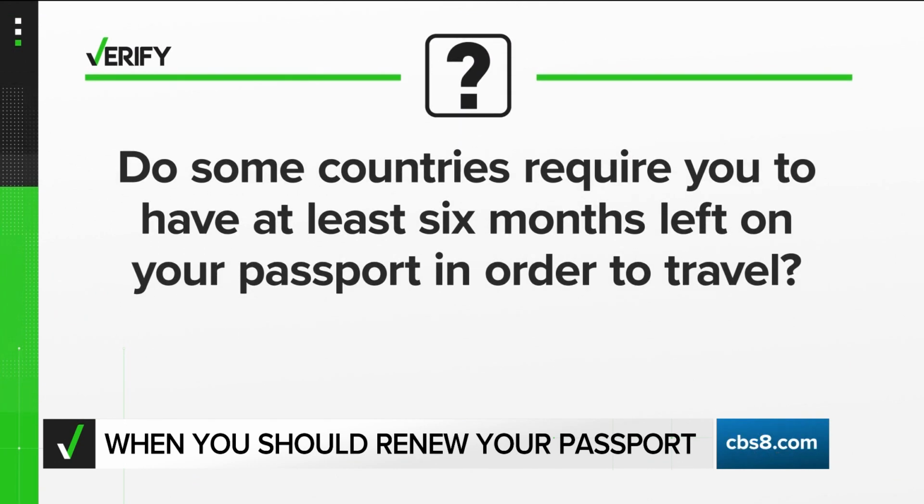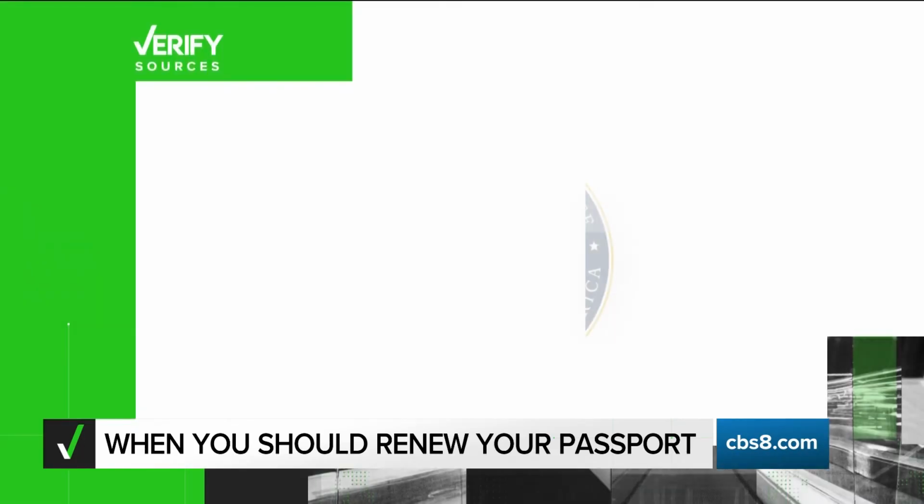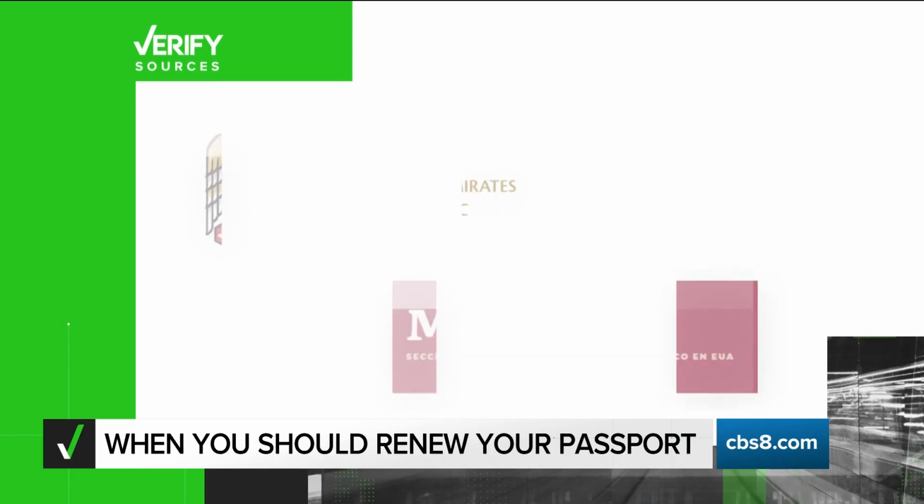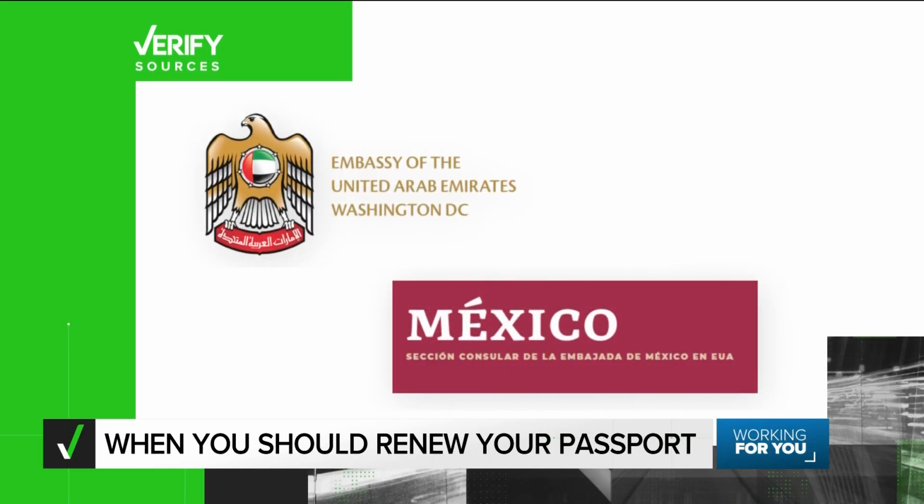Passports are typically valid for 10 years, but do some countries actually require you to have at least 6 months left on your passport to travel? Let's verify. Our sources are the U.S. State Department, several U.S. embassies, and the embassies of the United Arab Emirates and Mexico.